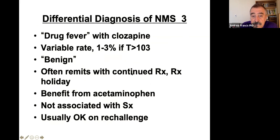Also complicating the diagnosis is drug fever, so to speak, with clozapine. This has been reported in a few studies. It's a variable rate, depends how you define the fever, with various cutoffs by the degree of the fever. It also seems to be benign. It may come and go, and it may benefit from acetaminophen, usually not associated with symptoms. Again, this is something that may be just lurking there in the psychiatric population that's not really assessed, unless they happen to get a temperature check. And sometimes when stopping the drug, the fever goes away, and then on re-challenge, it may no longer be present. So all of these complicate the diagnosis of NMS, because here's an alternative reason for fever, and the previous one was an alternative reason for high CPK.